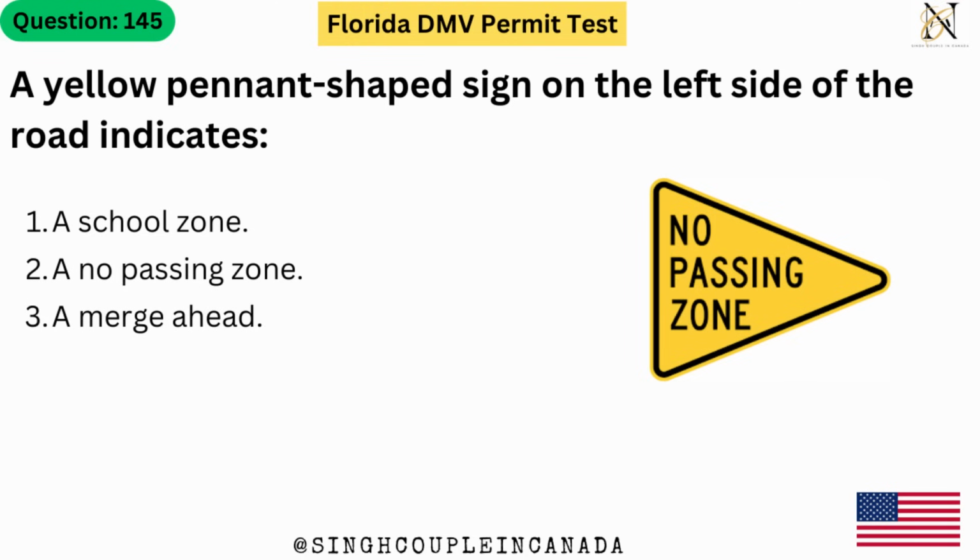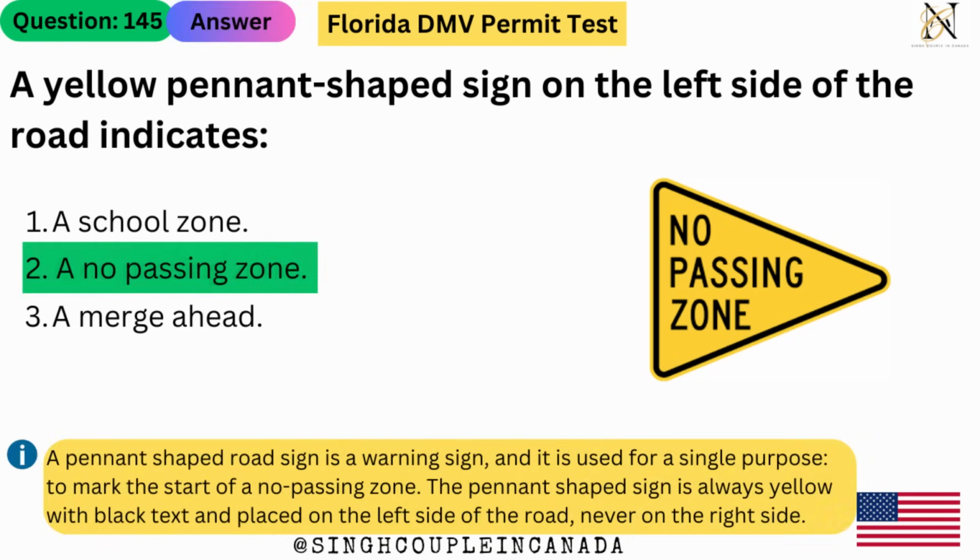A yellow pennant-shaped sign on the left side of the road indicates 1. A school zone. 2. A no passing zone. 3. A merge ahead. The answer is 2. A no passing zone.